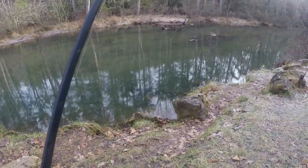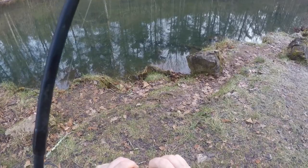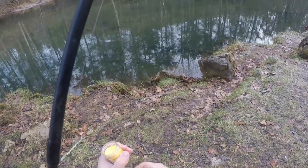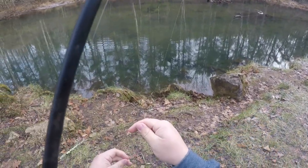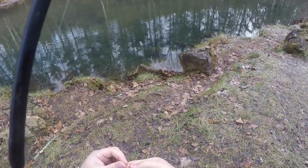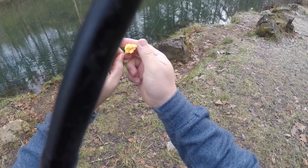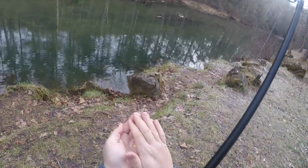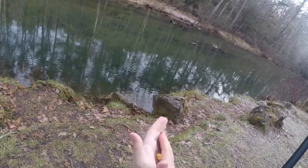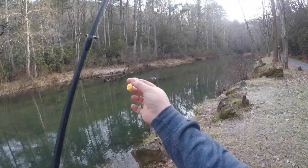This time we're gonna start with the cheese fromage. It's gonna get me a little pinch, about the size of a marble. I like to press that on around my hook. And then I'll take it and I'll kind of roll it back and forth until it got a little ball formed like that.